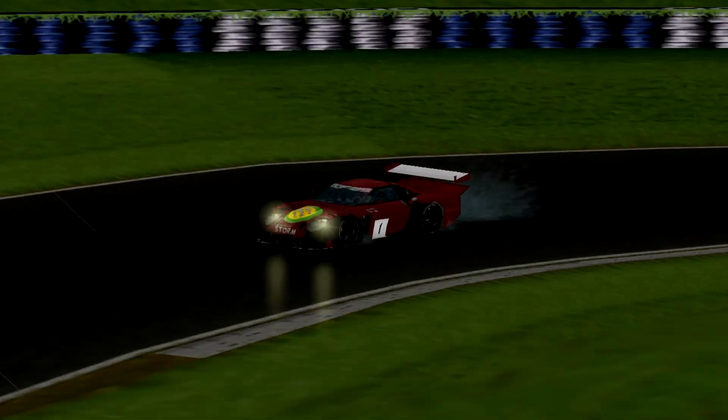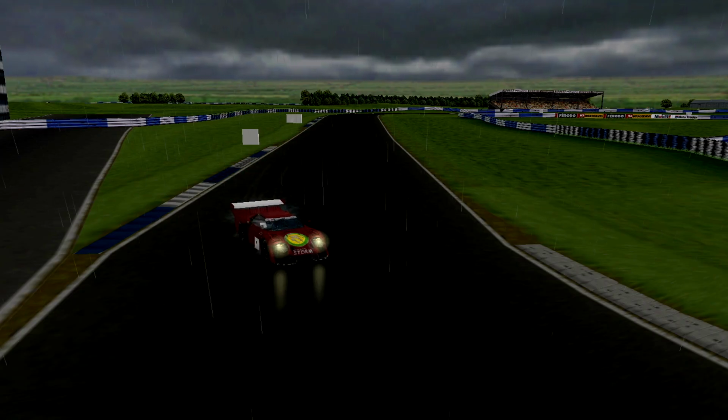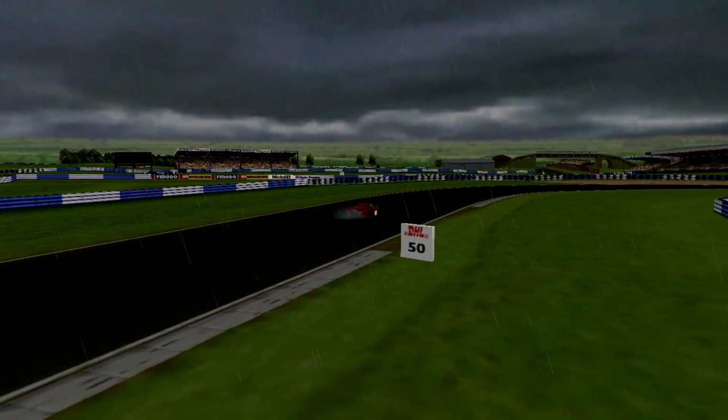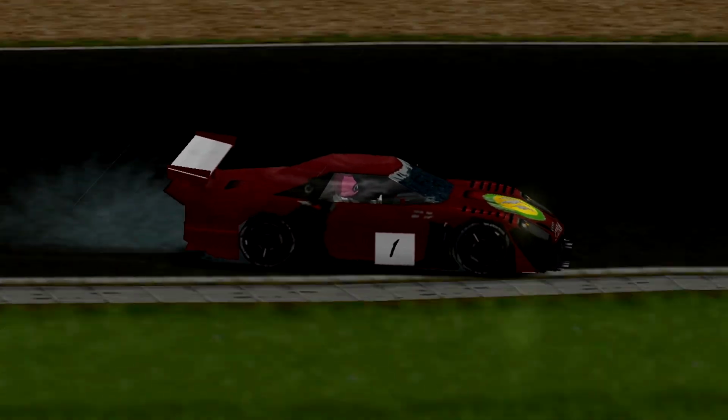Obviously, as always, we'll be back in 2 weeks' time, week and a half's time from now, where we will see the finale and our British Touring Car Champion. Will it be Ingram? Will it be Sutton? Only one way to find out, and that's race.